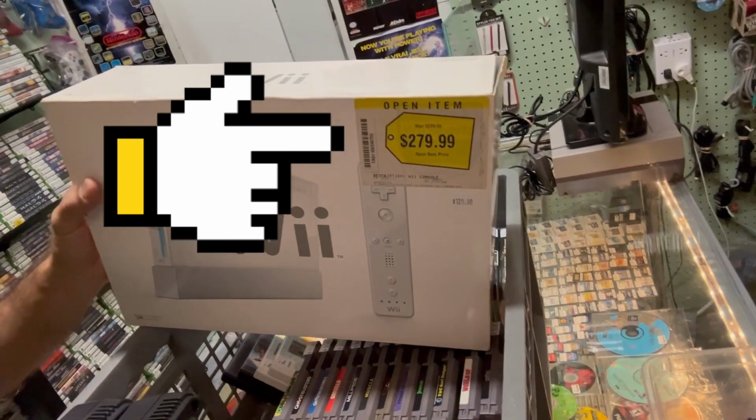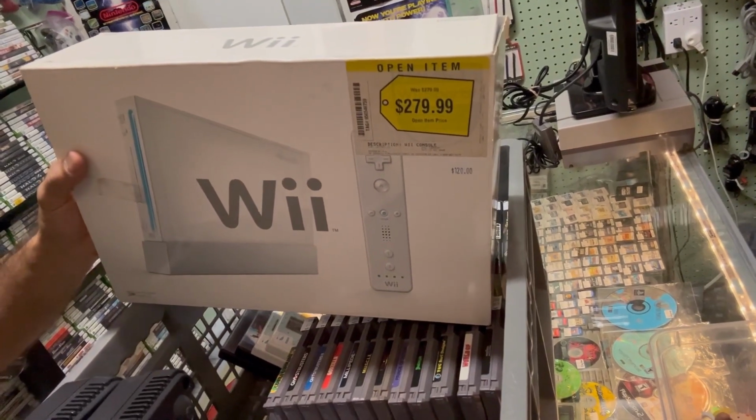Last week we sold a CIB Wii, which isn't super exciting, right? But I got one out of the storage unit and check it out. It has the old price on it there of $279 opened. I don't know about you, but I love seeing those old prices, seeing what they go for. We're gonna put $120 on this one, complete. The contents are mint. It is gorgeous.